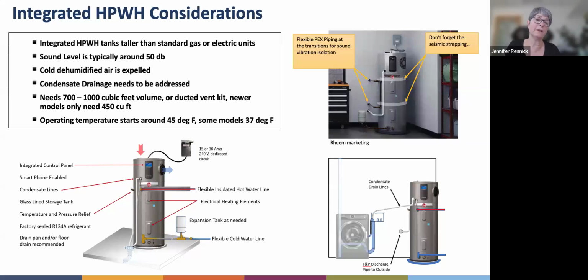Okay, with integrated heat pump water heaters, for those of you who are not familiar with them, the compressor, the heat pump part, is on top of a water tank. So these units are taller than a standard storage water tank because you've got the compressor, the heat pump, on the top. What that heat pump does is it pulls hot air, or warm air. It can actually be cool air, but there's still heat even in that cool air. It extracts the heat out of the air and puts that heat through a heat exchanger into the water. And then the blower motor just blows that air out of the compressor. And now that air is much colder because it's pulled the heat out of the incoming air.